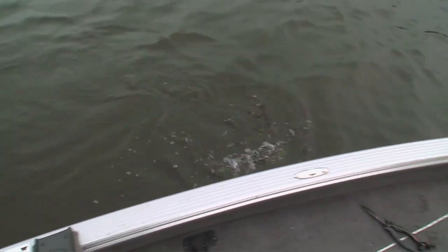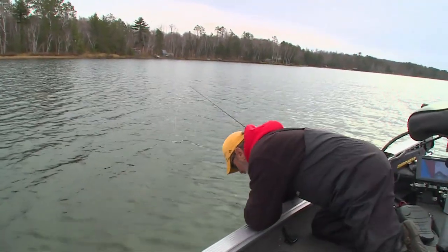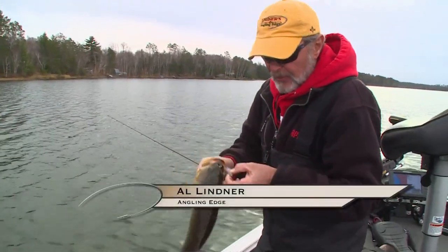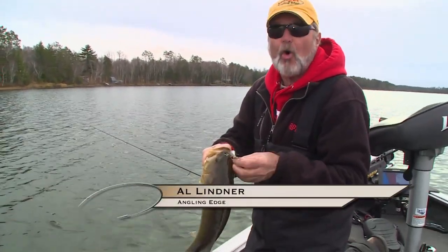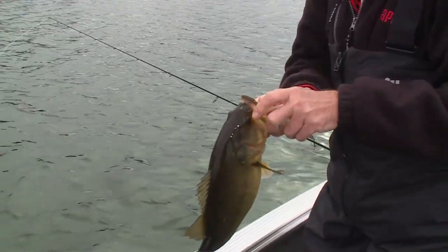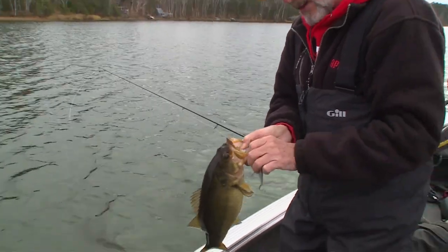Perfect. That cold water, 50 degree water, got her a little bit numb, Mark. Yeah, senses are a little off. You know, where a bait like this really, really shines for largemouth is that cool to cold water time, in spring and in fall. That's where this bait really comes into play, those cool, cold water transitions.